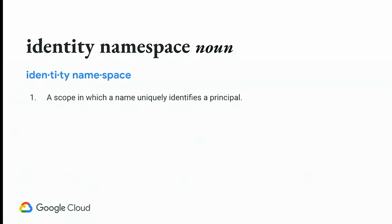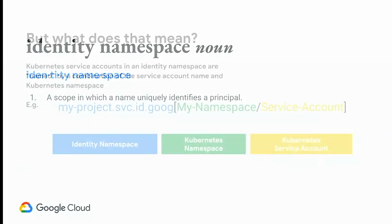An identity namespace is a scope in which a name uniquely identifies a principal. And what I mean by scope is we're gonna be using this identity namespace to define a collection of other things. And within that collection, anything with the same name is actually the same thing. So you can imagine it's like a magic room where everybody named Alice is actually the same person. It's kind of a strange concept in the abstract, but it has some really useful principles that we'll get into.